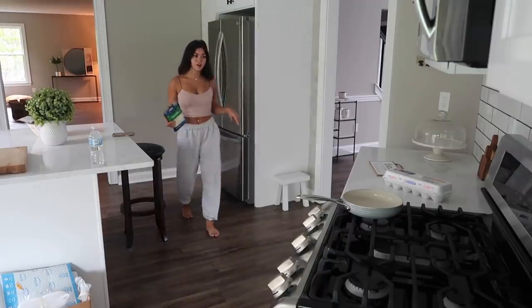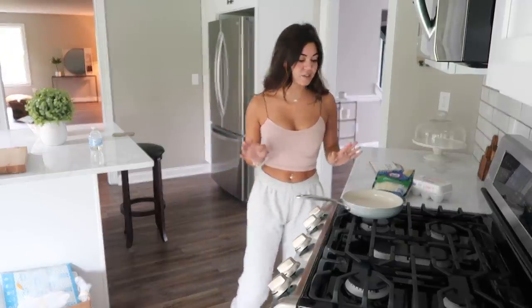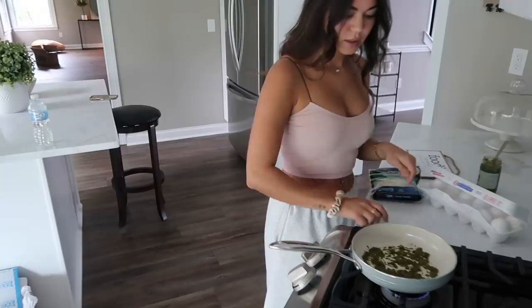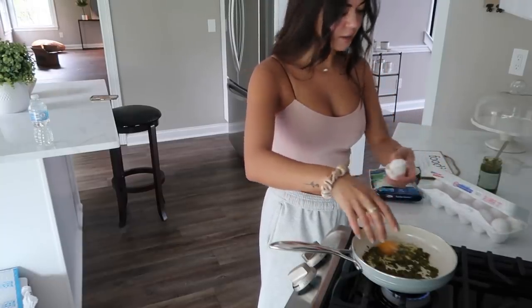I need to take them out of the fridge so they get soft, but I have so much stuff I need to eat, I think they're just gonna stay in there. So you put pesto in the pan and you don't even need Pam because the oil's from the pesto. Pesto's so good. So then you just crack the eggs on top of the pesto.